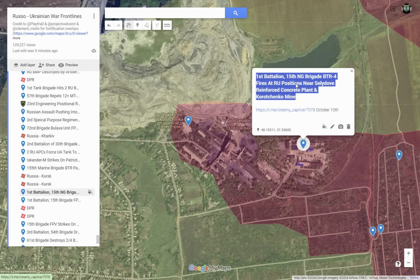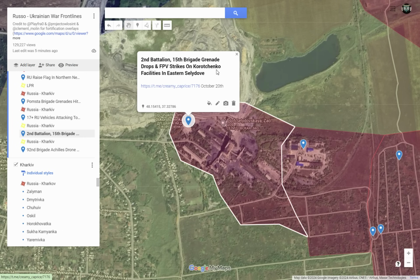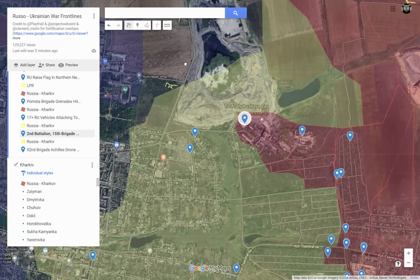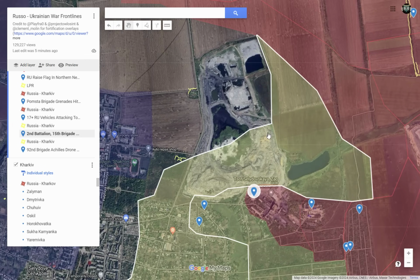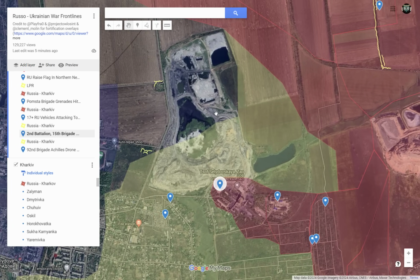On October 10th, you had a lot of operations by the 1st Battalion of the 15th Brigade to target Russian squads that were crossing over. Here's from October 20th. This is a video from the 2nd Battalion of their grenades dropping on Russian soldiers and just generally FPV strikes onto the Kurakhove mine facilities. And from there, even acknowledged by Ukrainian sources, at the very least, the southern half of the mine has been taken over by the Russians.